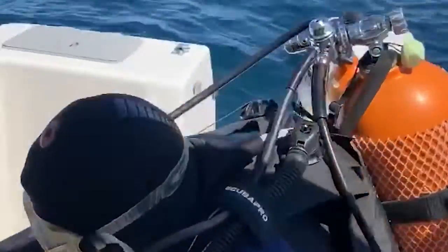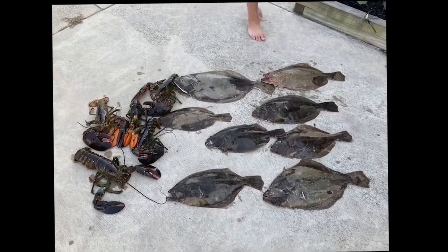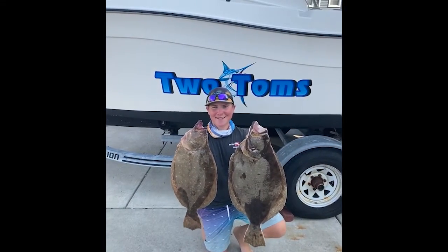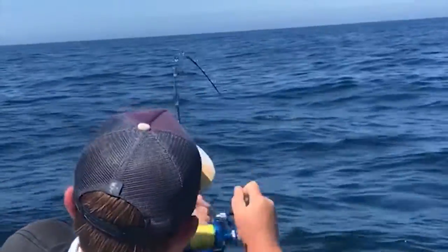I was promoted to topsider this year and stayed up top and fished while Kyle and my dad dove. It's a ray. We had some of the best sea bass and flounder fishing this year.